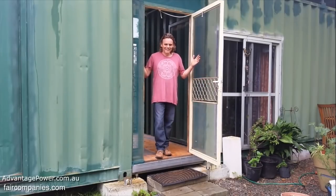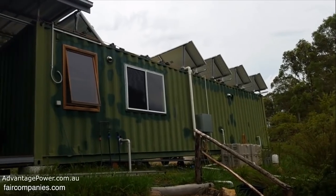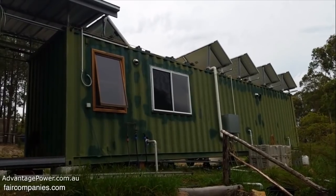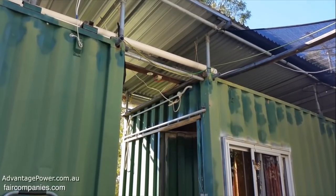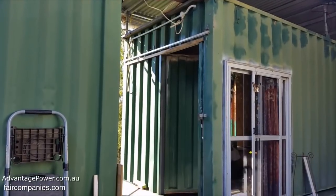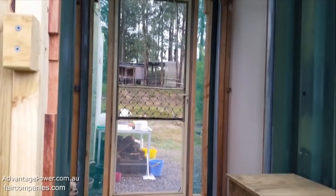We now have a front door. It's a big improvement. I'm now ready to enclose the walkway between the containers. I want to preserve the natural light, and I also want plenty of ventilation. I'm going to experiment using a fly screen as a wall.